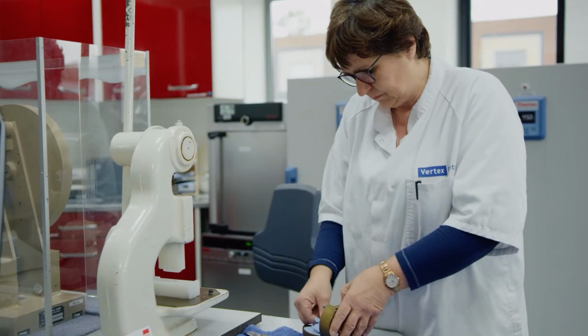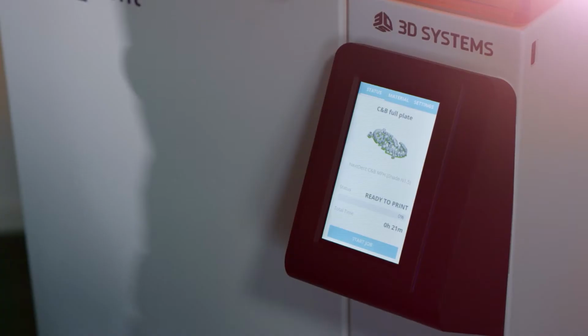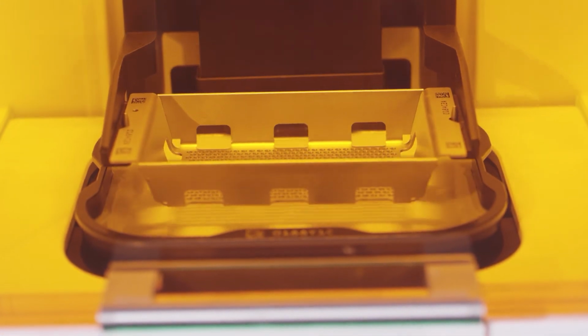So the benefit that I see from the 5100 is that it does print much faster than most of the available printers in the market. Also, the accuracy of this printer is pretty good, so that's why we're comfortable in using it.